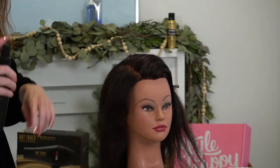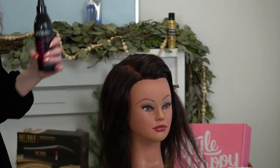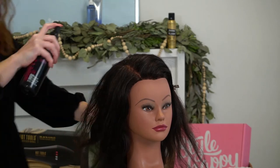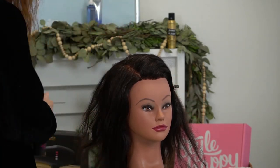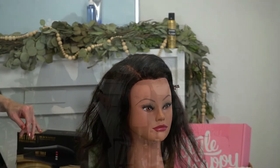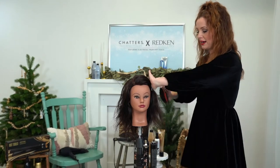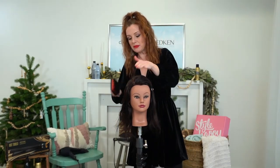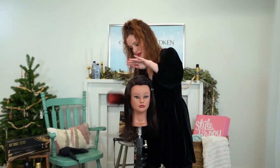Is anybody having one of those aha moments where it's like, oh, that makes sense? So now that I've gone through, I'm just going to use my brush, brush it in, making sure to hold that clip in place because I don't want to take that hair out. I want it to maintain that height.